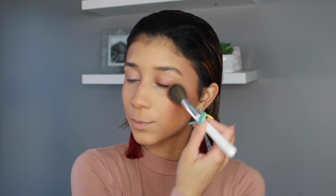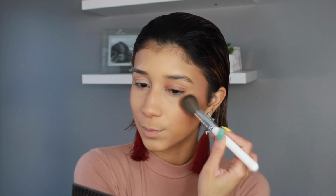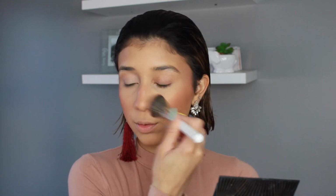I'm kind of missing all the blushes in that palette. I like to blend it back to my temple in the same motion that I do my bronzer. Put a little bit on my nose just to blend everything together.